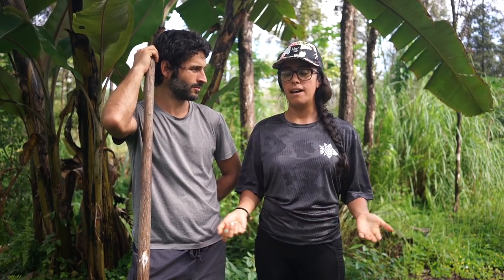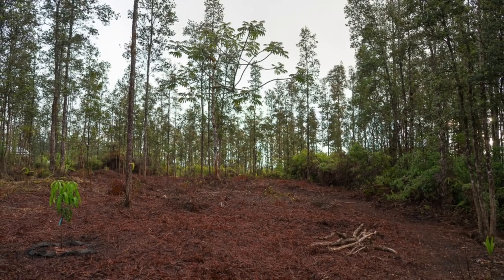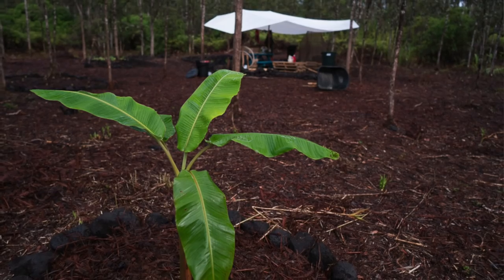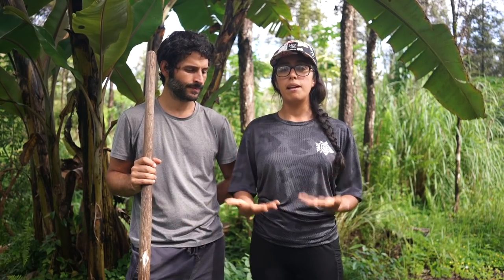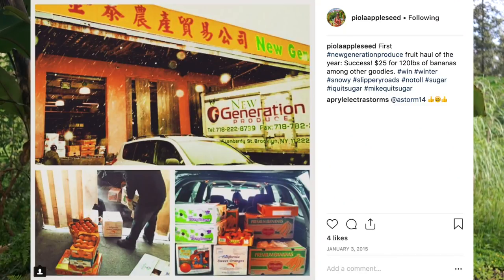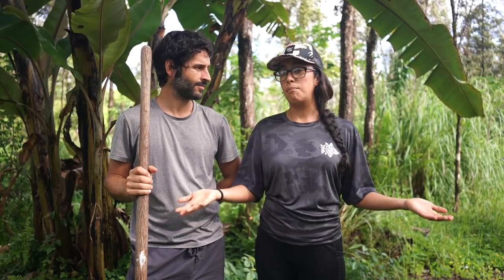So back in 2016 in the spring, we acquired this land, and our main goal for living here was to be able to grow a lot of our own food. At the time, and even right now, our main food sources were fruits and vegetables. We were very, very into fruit, also just eating a lot of plants. So I guess you could say we're eating a plant-based diet.